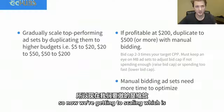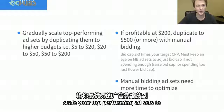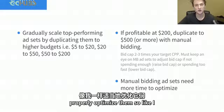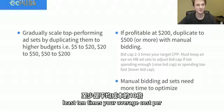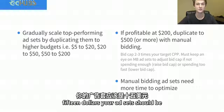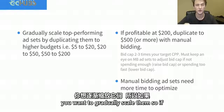Alright, so now we're getting to scaling, which is the fun part. The goal is to gradually scale your top performing ad sets to higher budgets so that Facebook can properly optimize them. Like I mentioned earlier, Facebook recommends a bid to budget ratio of 1 to 10, which means that your budget should be at least 10 times your average cost per purchase. So if your cost per purchase is $15, your ad sets should be at least $150 daily budget. So that's why you want to gradually scale them.